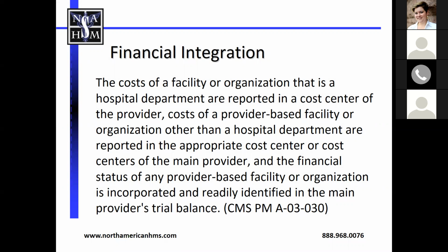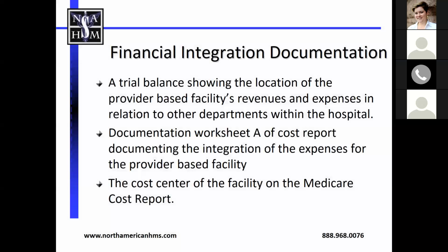That's how we get out of that outpatient department or provider-based facility or organization. We want to show and document that the cost center is readily identified in the main provider's trial balance. So it can't be mysterious. Here's the cost center for Rural Health Clinic 1. It's readily identifiable on that trial balance.